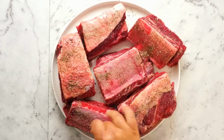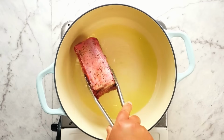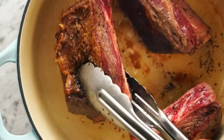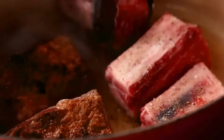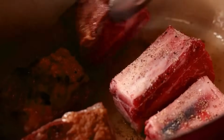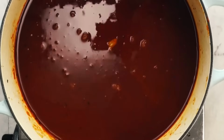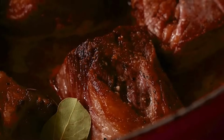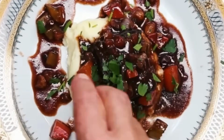Short ribs were once considered a budget cut, prized not for their tenderness, but for their flavor when cooked properly. Unlike steaks or roasts, these ribs needed time and care to break down the tough connective tissue. The solution was a slow braise in red wine, broth, and aromatic vegetables. Over several hours, the flavors deepened, and the meat absorbed every note of the wine's richness, creating a dish that was as elegant as it was hearty.